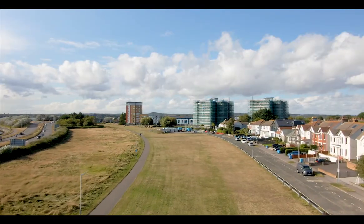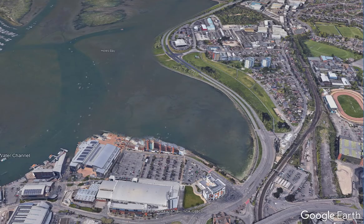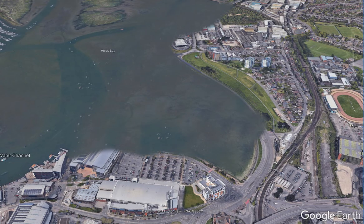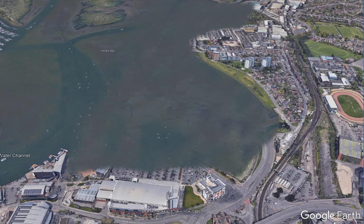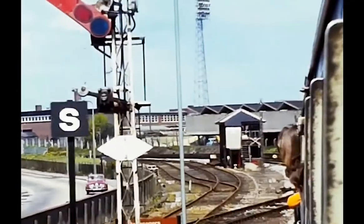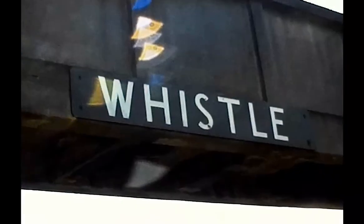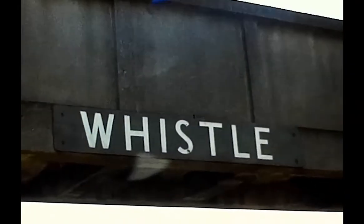All of the area left of the road was part of the harbour. This shows how much land has been reclaimed in recent years. All of Asda's car park, all of the land where the Holes Bay Road is, and a great deal of new land between the road and the old high water mark. The stadium and Poole High are on the right, and the footbridge still exists. Not sure about the whistle instruction though.